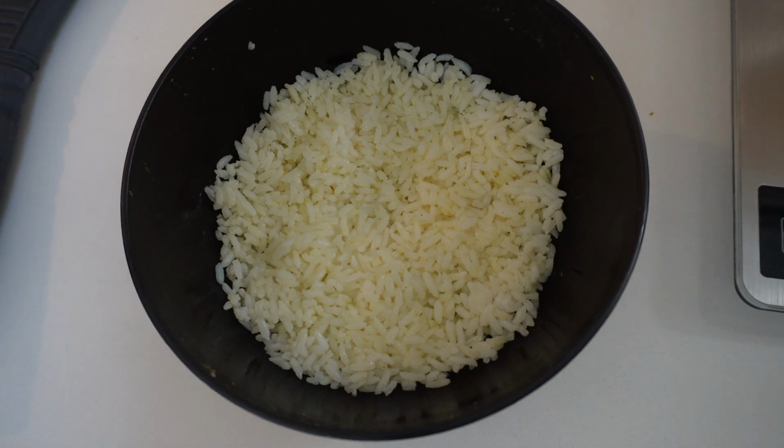So rice is already ready. I already scooped it in there. Another 150 grams of rice. We're doing another 200 grams of beef. Once I get this done, 100 grams of asparagus, just more water and mustard as always. But that's it. I'll show you guys the meal when it's done.